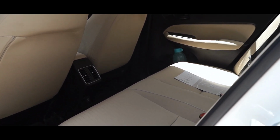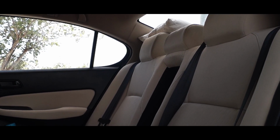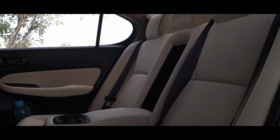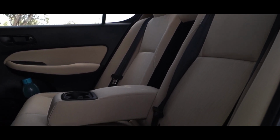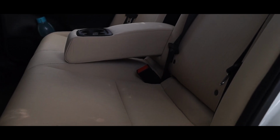Thigh support too is good. Two healthy adults can sit quite comfortably here. However, it would be a slight squeeze to accommodate a third one. You'd be better off with a kid here. You get an armrest with cup holders in the middle and also an ISOFIX child mount.